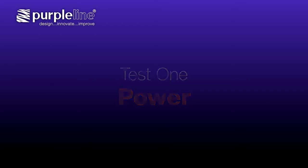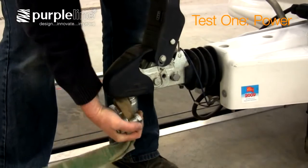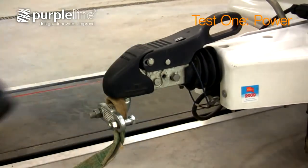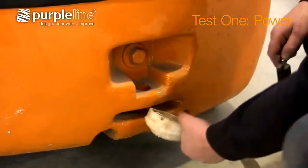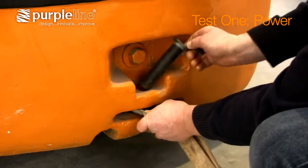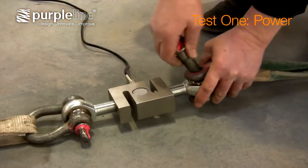Essentially, you want to know how much power your caravan mover will put out. So, for this test, a measurement was taken of how much load the movers would be able to move on a flat, dry surface. The caravan was attached, via the hitch, to a static object, in this case a braked forklift truck weighing in at over 9,000 pounds.